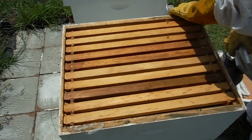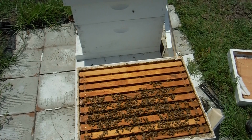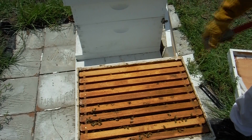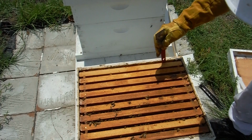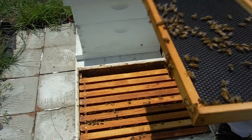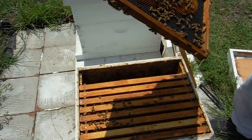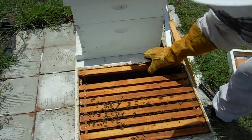Crack it open, look inside, see what's going on. Alright, a lot of bees. And the hive entrance is on this end. And I really don't want to disturb too much, if at all possible. Sticky. Alright. See the bottom board, it looks good. Okay, so there's some nectar there. No eggs in that frame, or brood of any kind.